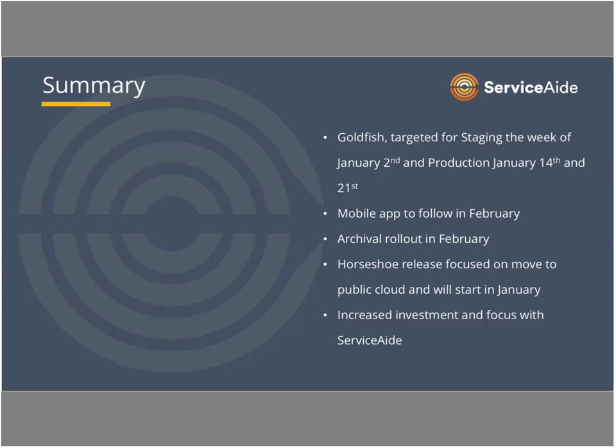The new mobile app for analysts will follow in February in the Google Play and Apple App Stores. The archival rollout that we talked about will begin in February. Again, it's on a customer-by-customer basis, so we'll have those communications. The Horseshoe release, which is focused on the public cloud, will start moving some very small customers in January, and then the majority of our customers will go in February and March. We'll have one-on-one conversations to make sure the dates work, that there's plenty of testing on your end, and you feel comfortable understanding what's changing as we do that move.